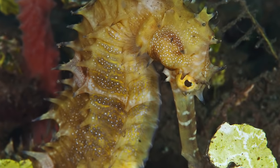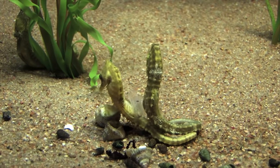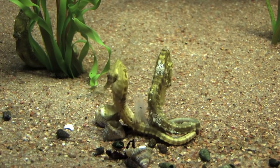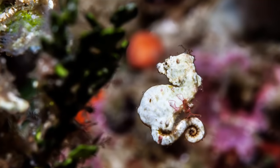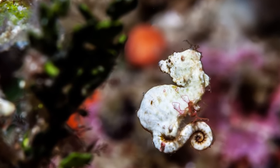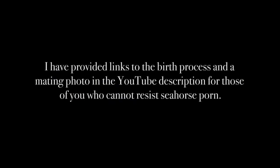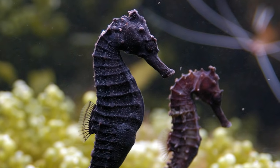The male then fertilizes these eggs by releasing sperm into the water around him. That's right, when you go swimming, you're swimming in seahorse. When the babies are ready, they come out of his pouch in a way that resembles sneezing or vomiting. I didn't show this clip because, like many aspects of the miracle of life, it looks kind of gross. Unless you're taking part.